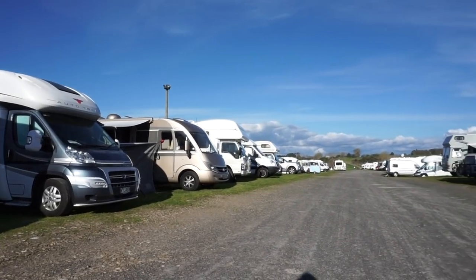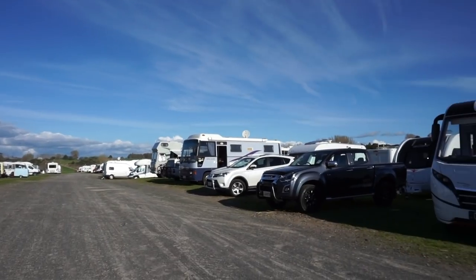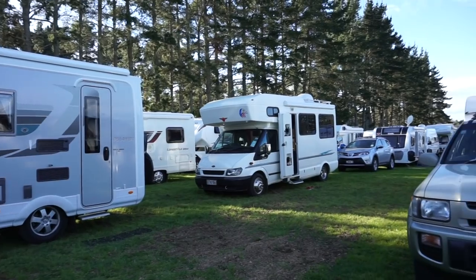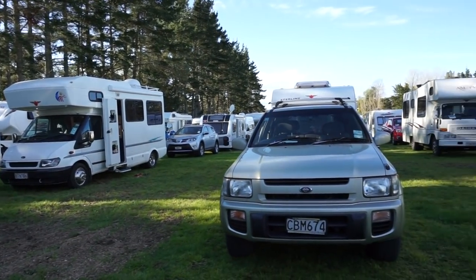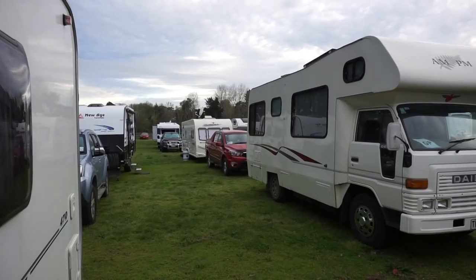Well, I've made it. I'm at this area that you can stay for free during the event. It's different to what I expected. I had thought it would be a bit more space between everyone, so you could easily come and go. But no, I'm not moving till Sunday.